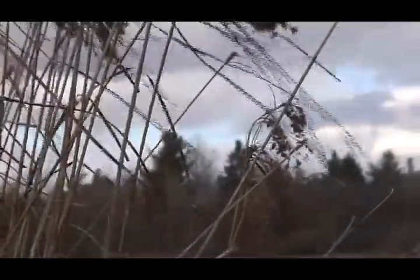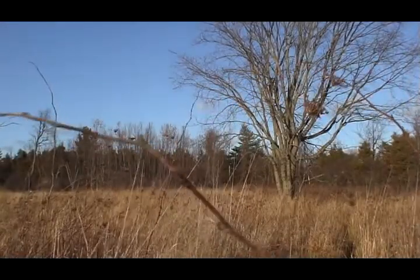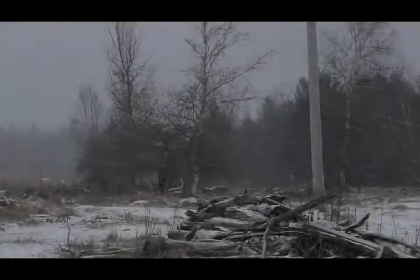And I also try to create a sense of place in a lot of my songs too. I grew up in northern New York, way out in the country, and I just spent a lot of time outdoors as a kid. So that kind of comes through in my songs, I think.